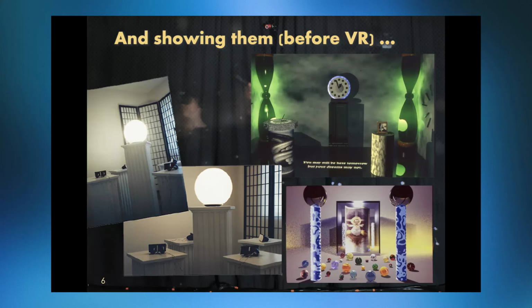So the best thing about it was that I was also building physical assemblages at the same time, but the computer graphics meant that I was not limited by what I could build physically. I could make all kinds of interesting things and light them and have them be very, very evocative.